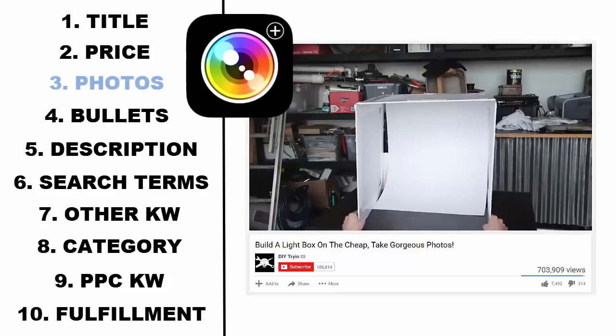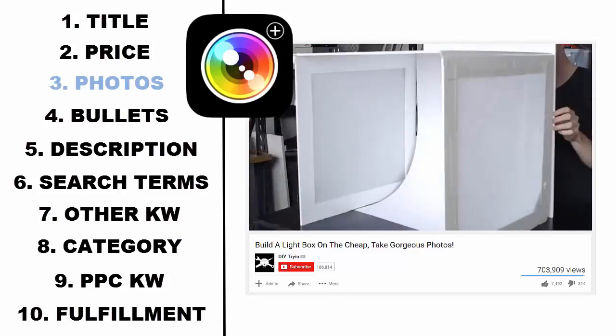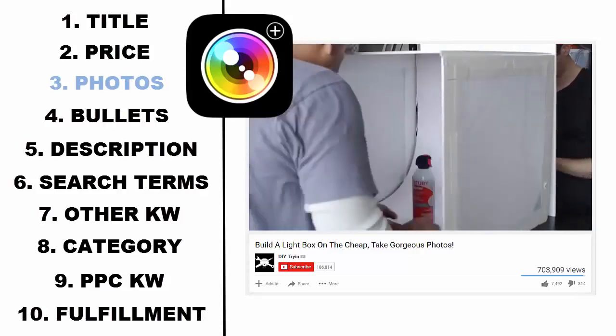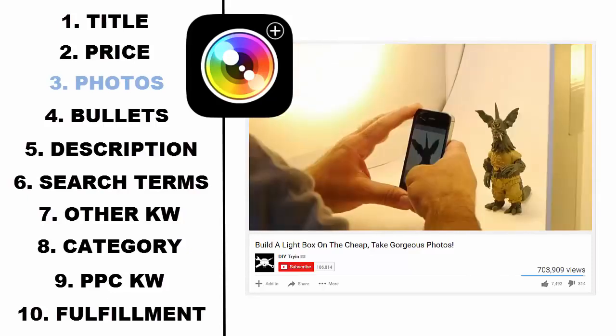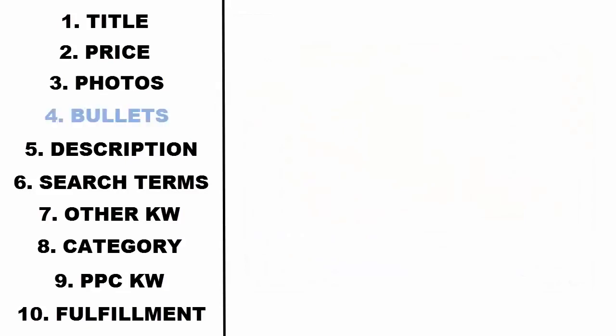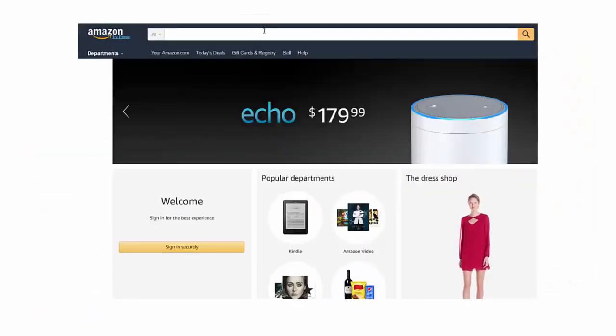Photography is key to Amazon conversions, so investing in good photos will earn you money in the long run. As with writing the listing itself, spend on quality because it pays itself back in the long run. Number 4, the bullets. We are so close to making that sale.